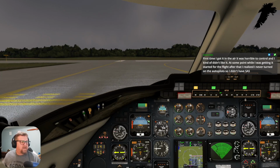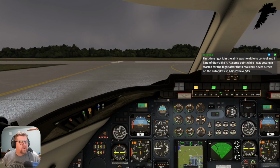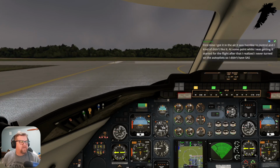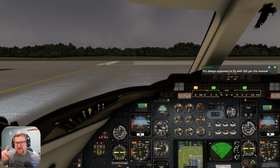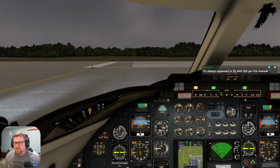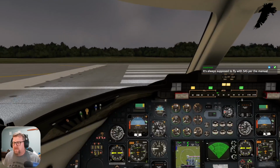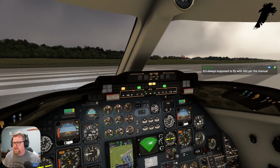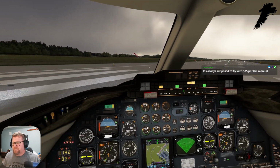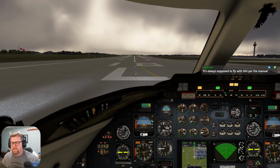First time you got it in the air, it was horrible to control, and you kind of didn't like it. At some point while you were getting started for the flight after, you realized you never turned on the stability augmentation system. And yeah, okay, so I heard somebody, I think it was Nerdy Helisimmer, that was talking about that. Like, this is one of those airplanes that's designed to fly with the SAS on all the time unless it's an emergency.